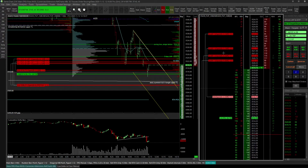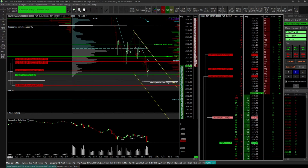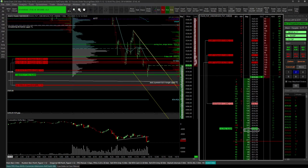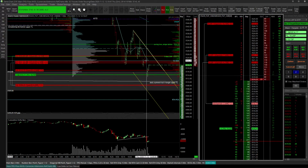We're a little extended here. Let's see what we got. We're going to take one off here. We will move this up in case the 10 SMA breaks.